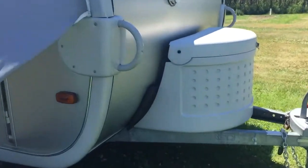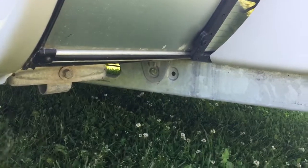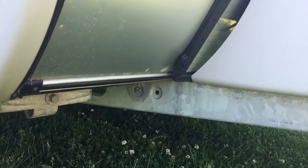It is a galvanized frame, as you can see. And again, you have jacks in the front. It's got four jacks all around, so extreme stability. It does come with a solar panel. You can see it from that side. It pulls right out, so you can be completely off grid if you wish and charge your battery.